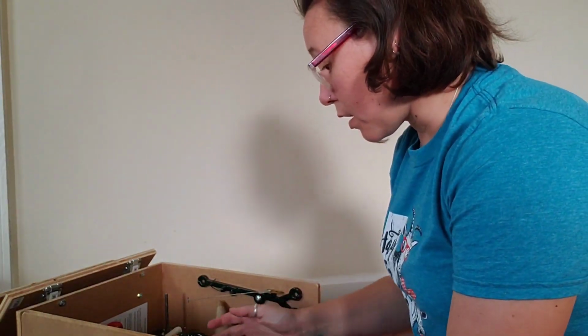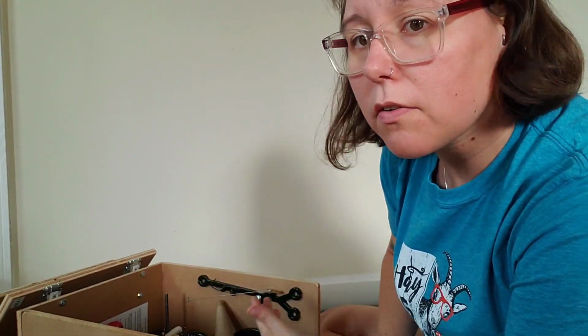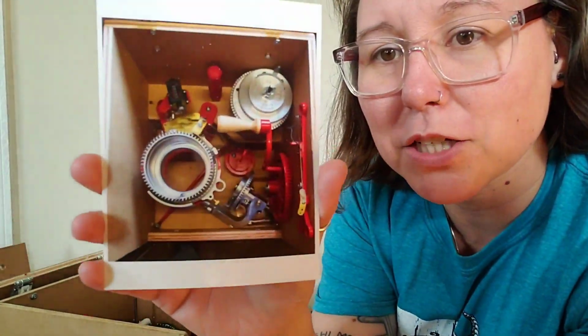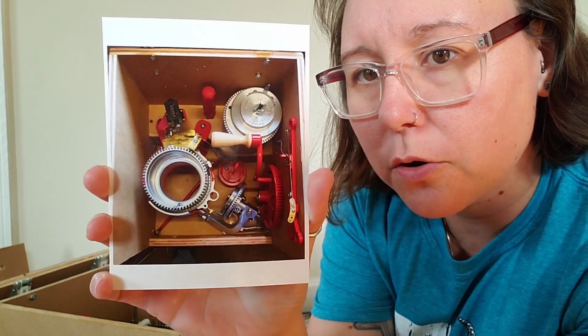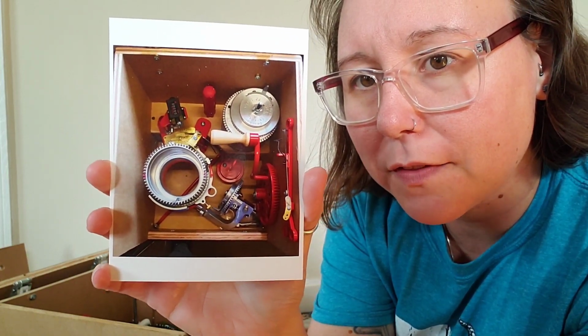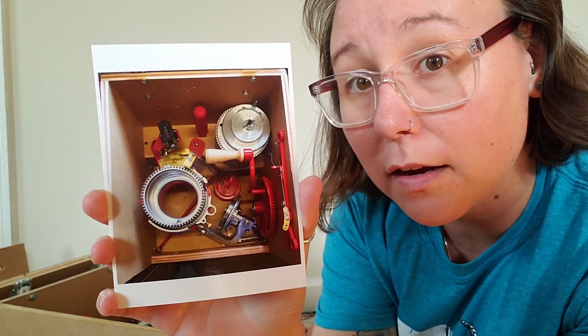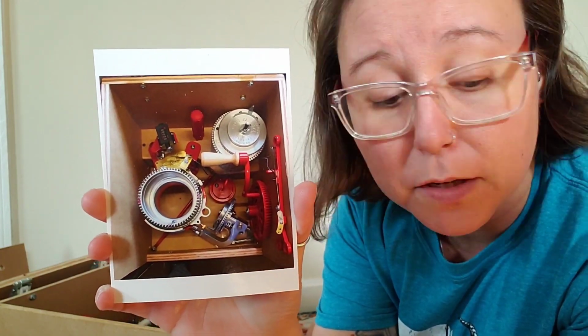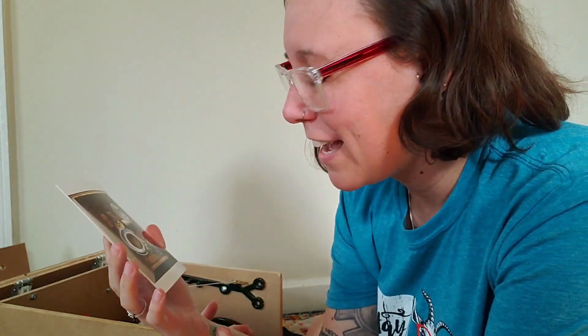Wow, there's a lot of pieces to this. I might have to just pause and get the stuff out and then I can show you everything. I found this really interesting. It comes with a picture of the box that it comes in, so you can package it back the same way when you need to put it in this box for some reason. I guess if you want to take it somewhere. That's really cool. I just wanted to show you that.